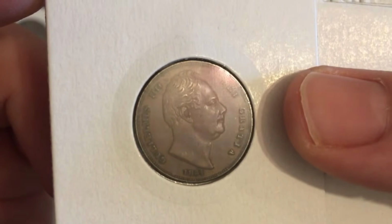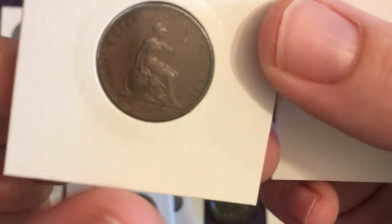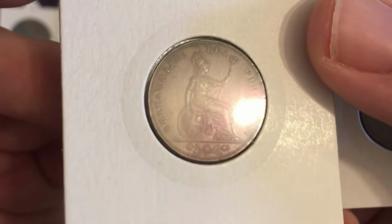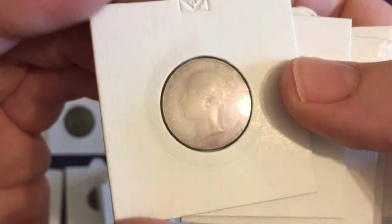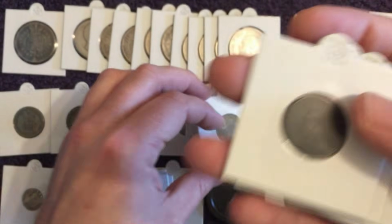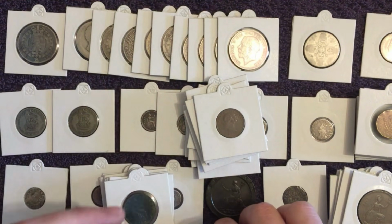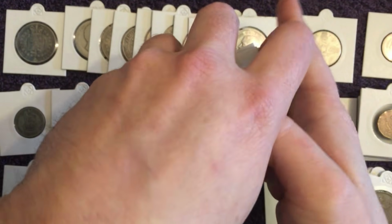William the Fourth. That's a nice one, isn't it? Nice condition. That's a lovely coin. You do not find old farthings in that condition very often at all. Victoria. Lots of nice Victorian farthings. So we're going to finalise these date runs, get them put into my collection, and that'll be one of the upcoming videos as well. Loads and loads of more farthings there as well, up to some more modern ones which are in nice condition too.